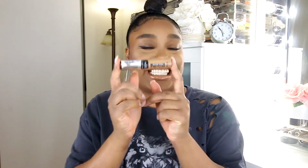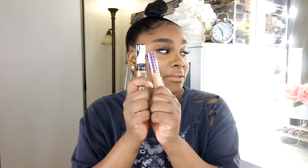As for the concealer, I absolutely love it. I freaking love it. I am going to gravitate towards this more often now, kind of substituting it between this and my Tarte Shape Tape, just because the Tarte is really expensive and I don't want to waste it.